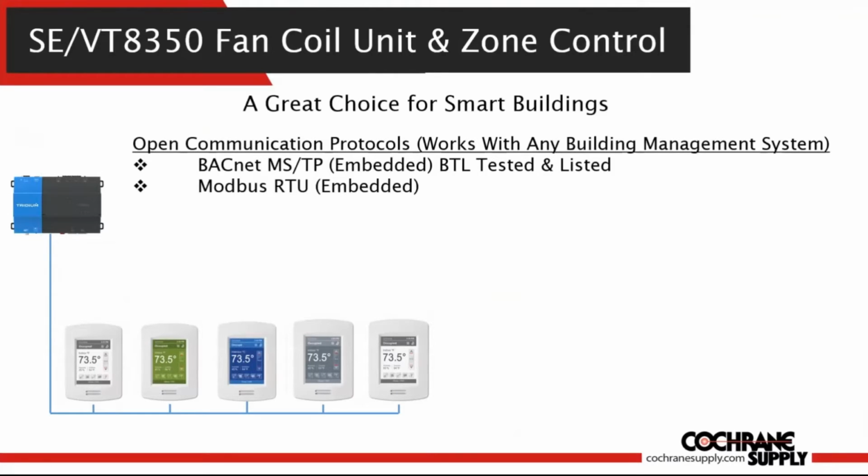These 8350 series room controllers also have the flexibility to communicate via Modbus RTU. So if you run across an existing installation that's got a Modbus network, there's no need to run a new trunk for BACnet. Just toggle the communications from the controller to Modbus and add it to the network.